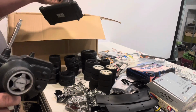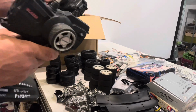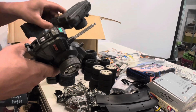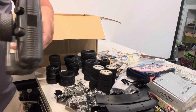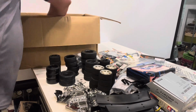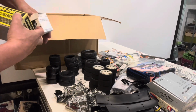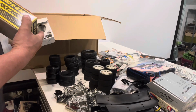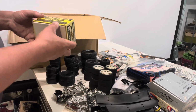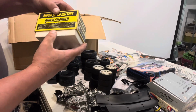Got an M7. That one's running crystal. Shawana. M7. The other one's a Shawana as well. Team Atlas quick charger. I don't know that I'd call it a quick charger anymore. And then, Super NiCad battery quick charger.